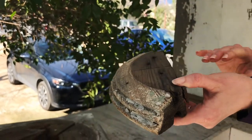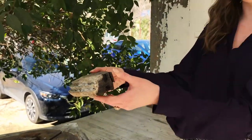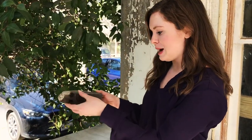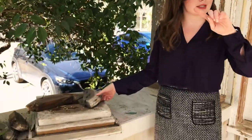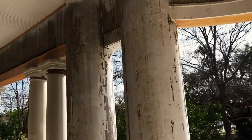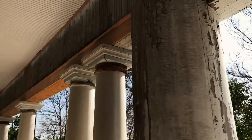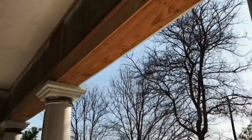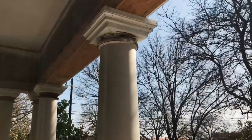Something that Guido did as part of the porch restoration is they measured meticulously all of these details of the capitals, and they're faithfully recreating them as they continue to restore the capitals here on the Kelso House. You can see some of the new ones that have gone in up top, and we're just really grateful that we had some original ones that were still here to faithfully replicate as part of the porch restoration.